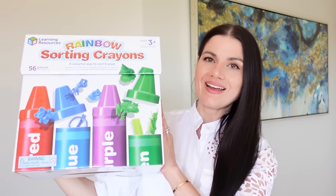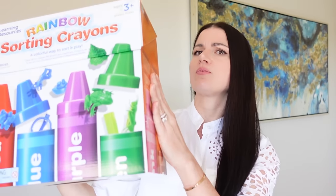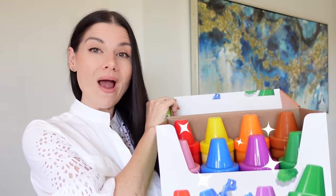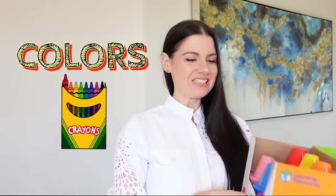Everybody! Today, we're going to be learning about the colors of the rainbow with these surprise crayons. These are really giant crayons, and they have surprises inside. Let's open it. Wow, look! Look at all of the colors. Let's pick one. This is the color red.